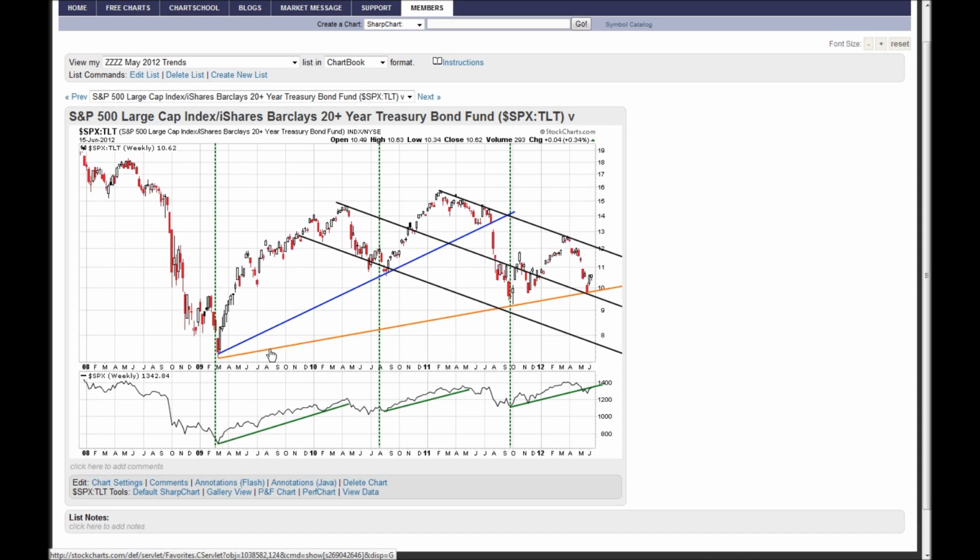Typically, when you bounce off one of these trend lines, you can see the intersection here, this is the stock market. You can see after we bounced here, this correction in stocks ended and stocks moved higher. In a similar vein here, when we hit this trend line, this orange trend line here, stocks moved higher. Where we are now is here.